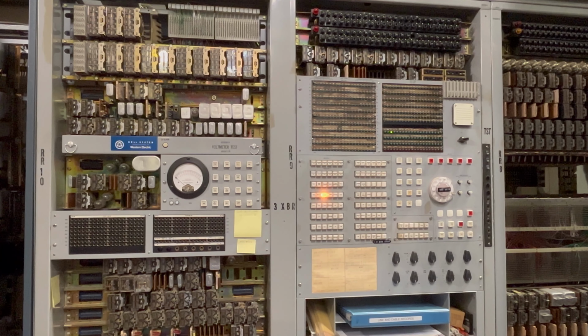This is the master test frame for the number 3 crossbar system. The number 3 crossbar system was a very small class 5 end office. The maximum lines that it could have been built out to after it had been modified would have been 1,200 lines. The initial design of the number 3 was 800 lines with the ability to have 4 or 8 party semi-selective ringing. This was built in the late 70s at the same time as the number 2 and number 3 ESS switching systems were being deployed.